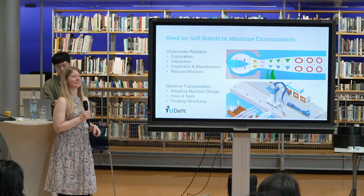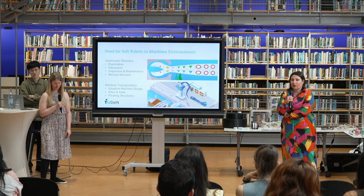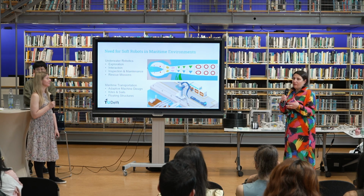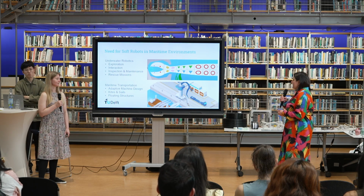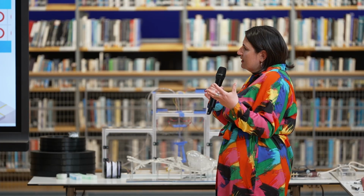Yeah, so why do we need soft robots in maritime environments? If you think about underwater robotics, and if we talk about exploration and interaction or inspection and maintenance and rescue missions, all they have in common is that there is interaction between the robot and the surrounding. And for that, we definitely need softness or flexibility in a way to execute these tasks. And then if we talk about maritime transportation, we need machines that really can adapt to their environment, and the environment outdoors can be really dynamic. So this adaptiveness is the key.